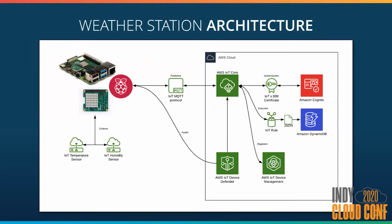So let's take a little bit of time and talk about the architecture that will make all this happen. First, let's assume our device is already registered and secured with the platform using the device management service, which we'll cover in a few slides. And let me get the laser pointer here. So we have our Raspberry Pi over here. It's collecting data from the weather sensors.